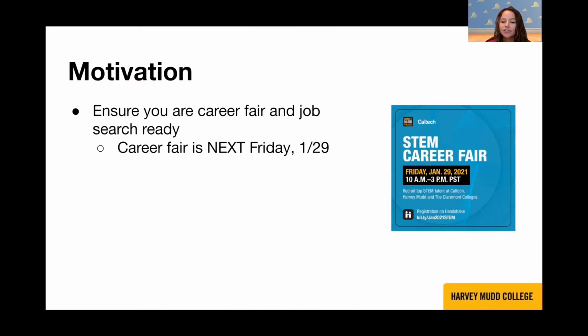The guiding motivation for hosting this workshop now is to help ensure that you're career fair and job search ready. The Spring Career Fair is next Friday, January 29th, which is coming fast. Especially because it's the first week of classes, it's important to think about some of these things ahead of time so that you're not cramming the day of or the night before.